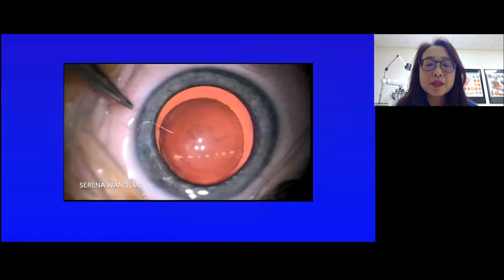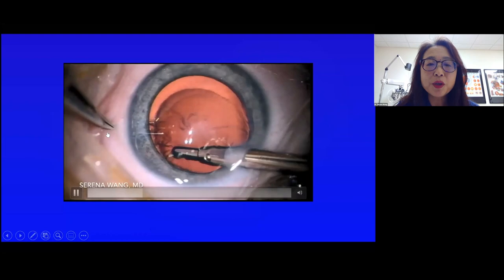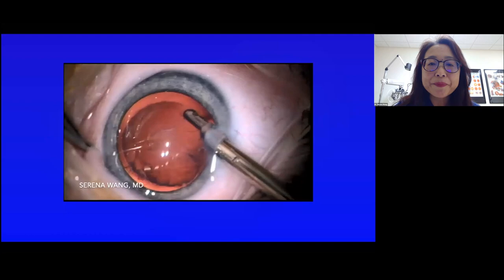So enlarge the wound. Notice this, I'm always using my second instrument holding the eye steady for me. For adults, you do a paracentesis and put the second instrument in. I don't think that's necessary for me, but there's nothing wrong with doing that too. So here, see, clean the peripheral cortex.